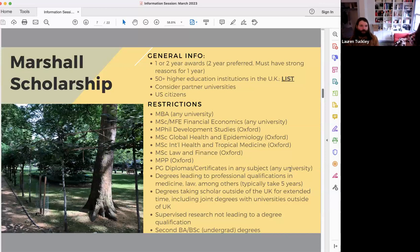So I'll talk a little bit first about the Marshall Scholarship. The Marshall Scholarship is a 2-year award to study at any of 50 plus higher education institutions in the UK. And the Marshall partners with a ton of universities whose programs can be accessed through the Marshall Course Finder, which we'll plug a little bit later in the presentation. There is really a whole range of degrees that you can do through the Marshall. And there are a couple of restrictions on that. You'll see that here.